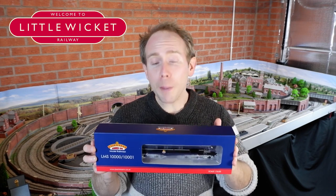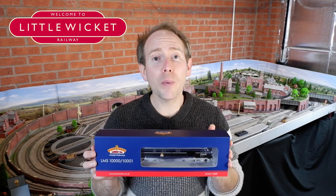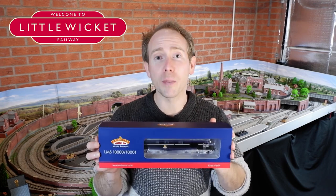diesel. So before we open it up and take a look at the model, let's start with a quick bit of history to find out what makes this locomotive so special.